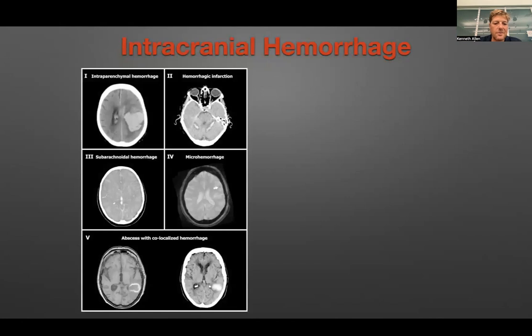Here are some other pictures of intracranial hemorrhage. Kind of hard to see if you can't really notice it, but the white in there is the blood filling in these different spaces. The irregular colors are probably either tumors or clots. That's an intraparenchymal hemorrhage. That's blood filling in there.